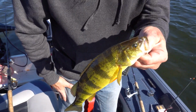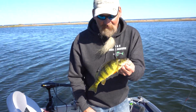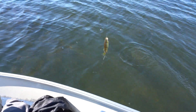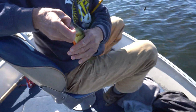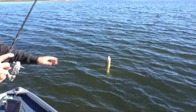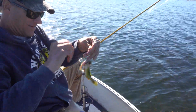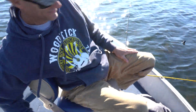Another decent one. A little slow today, but hey, we're picking them off one by one. You just got to keep at it. You know, some days we're done in a couple hours, some days it takes a little while. Tight lip. So eater. Close enough. Not on other days, but today, throw it in there.